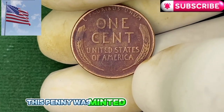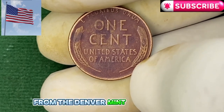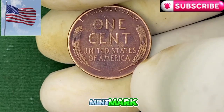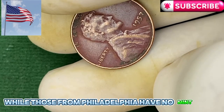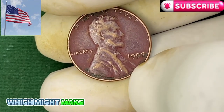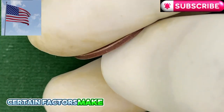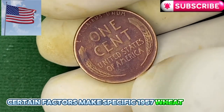This penny was minted in two locations, Philadelphia and Denver. Coins from the Denver Mint bear a small D mint mark, while those from Philadelphia have no mint mark. Tens of millions of these coins were produced, which might make you think they're all common. But not so fast. Certain factors make specific 1957 wheat pennies stand out.